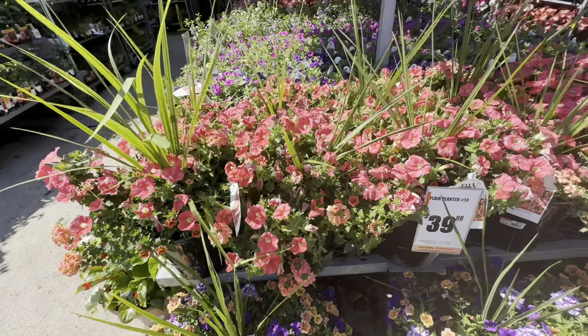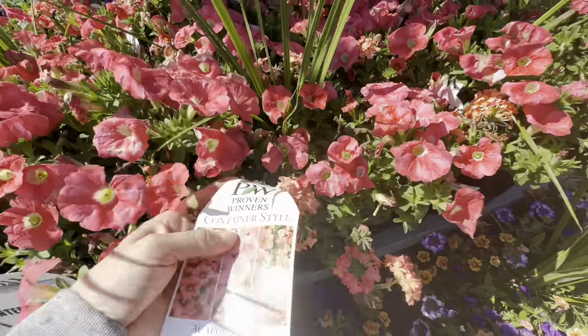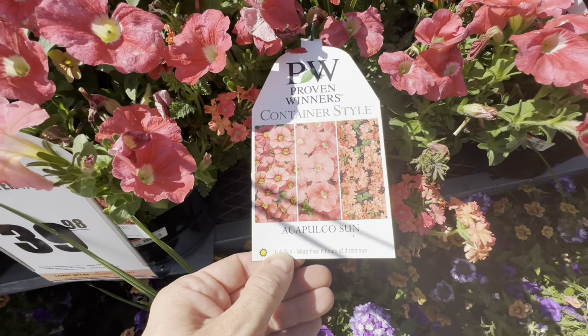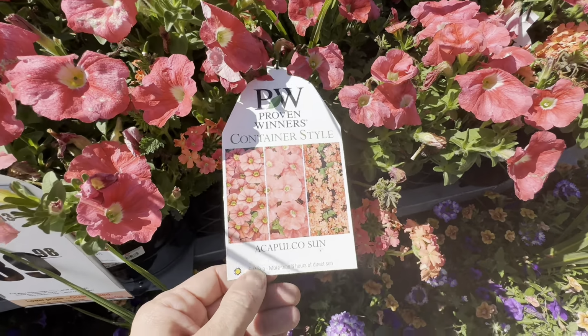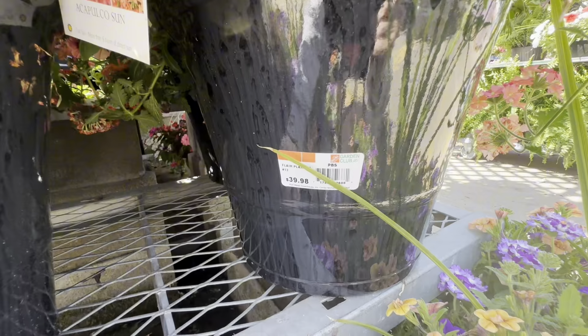Look at all the new gorgeous pre-potted containers by Proven Winners. Look at the colors. You have your dimension, the pop of color. This is the Acapulco Sun container style. Beautiful color. You have 3 various plants per container, and the asking price is $39.98.